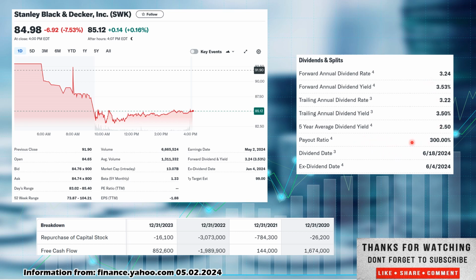This is not good. Payout ratio 300%. That is certainly not good. That screams to me that just like 3M just cut their dividend, this one might, if this continues, have to cut their dividend as well. Or they're going to have to do something else, because you've got to have positive free cash flow to cover the dividend as well as pay down debt, continue to expand the brand, the company itself. So again, payout ratio not good.